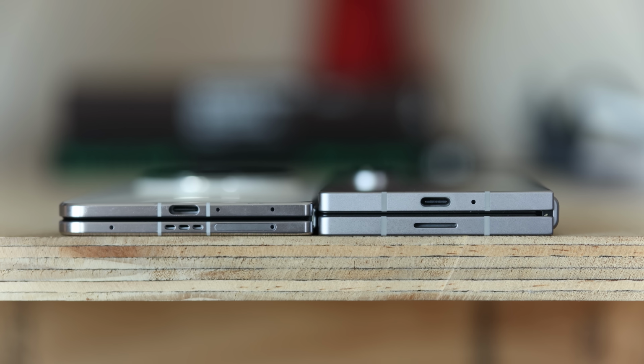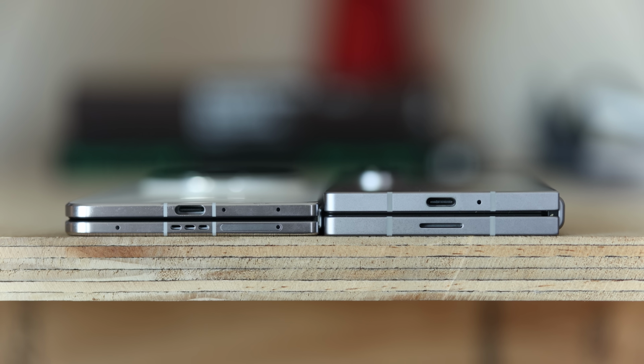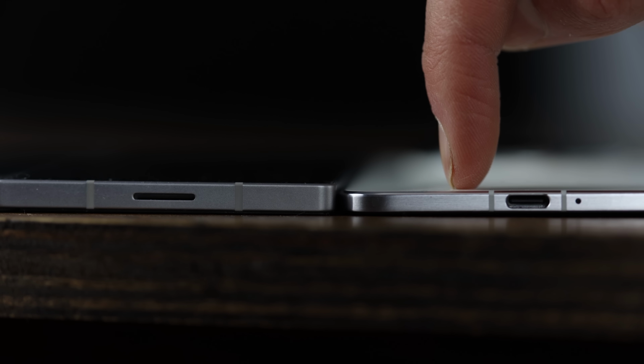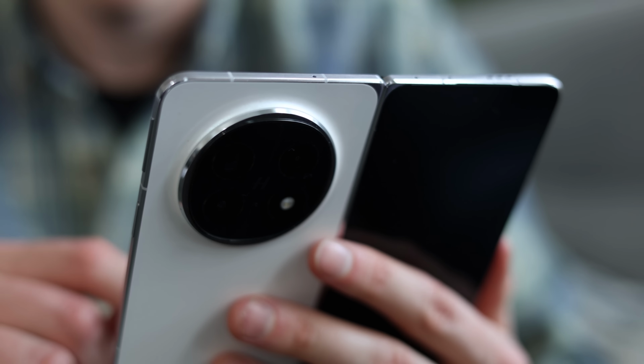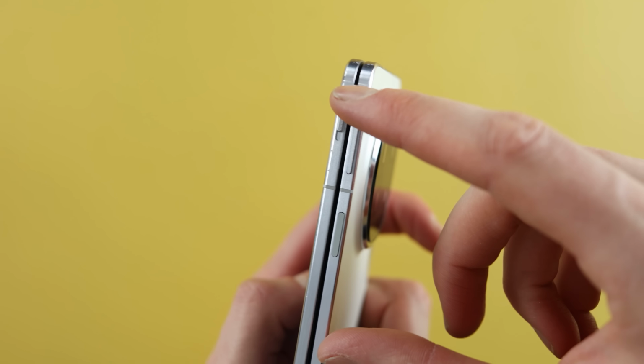Let's start off with the physical design. The thickness is clearly a major talking point on this phone. Side by side, you can see the folded version is 8.93 millimeters on the OPPO versus 12.1 on Samsung. And when you unfold it, 4.2 millimeters on the OPPO and 5.6 on the Samsung, making the OPPO Find N5 the thinnest book-style folding phone on the market. It's also lighter despite having a larger battery at 229 grams versus 239. We have the alert slider on the right side to switch between vibrate, silent, and sound mode.